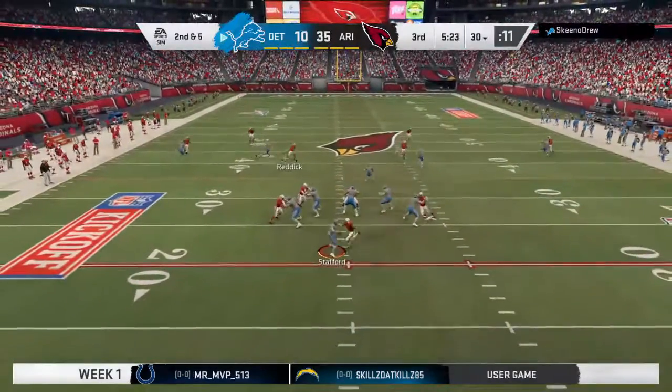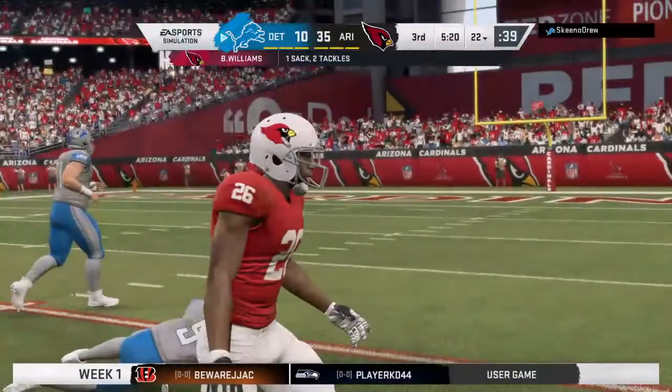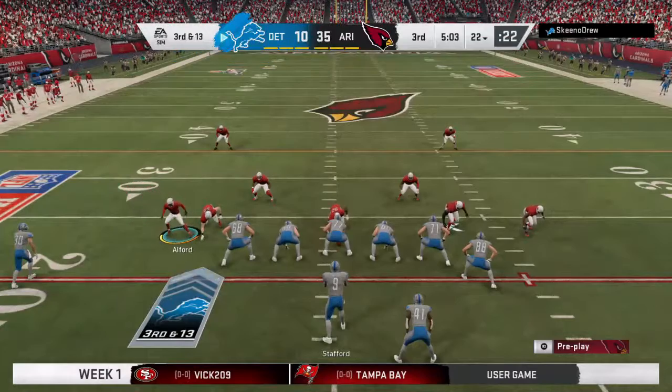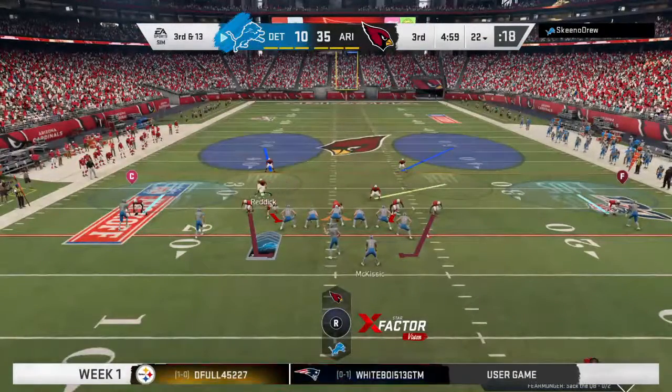To throw again on second down. Stafford nowhere to escape, and he goes down. In for the sack that time. Say hello to Brandon Williams. After the sack, Stafford and the Lions come up on a 3rd and long situation.